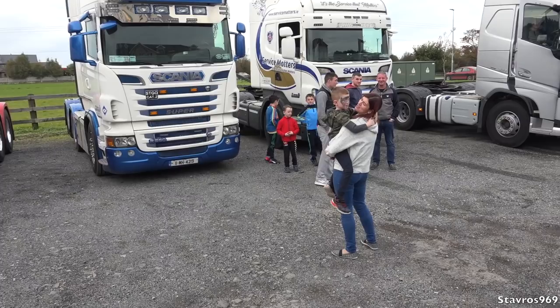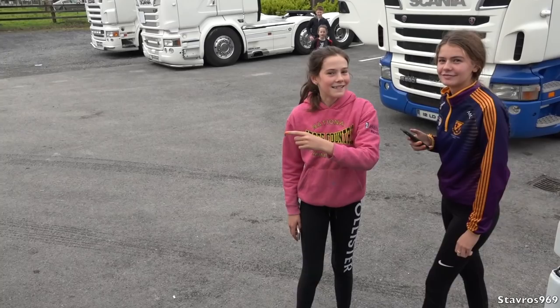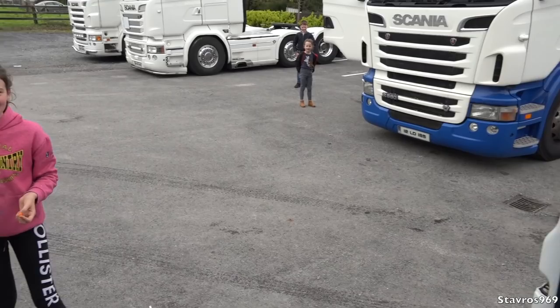So what was your favourite truck? This one. No, that's the wrong answer. You're supposed to say IVECO. This one. You're supposed to say IVECO. Don't laugh at our truck.